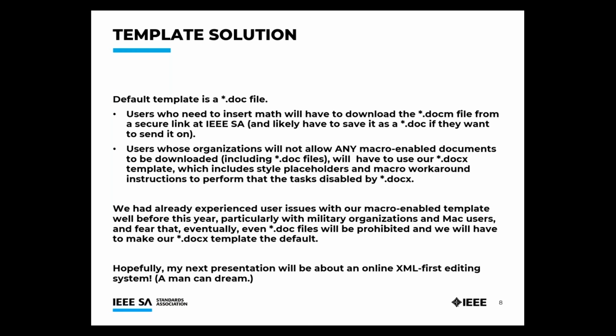So as of this recording, it's looking like we may have to scrap the whole macro-enabled template thing and go with a .docx. They can edit the math, they can send it through email, and this seems to be really the only way Microsoft wants people to go going forward. So that's where we're at.